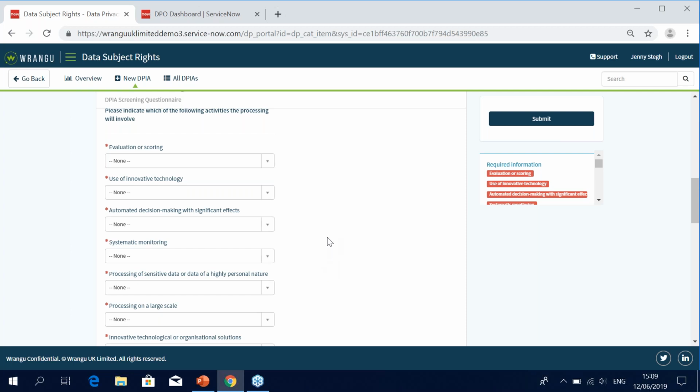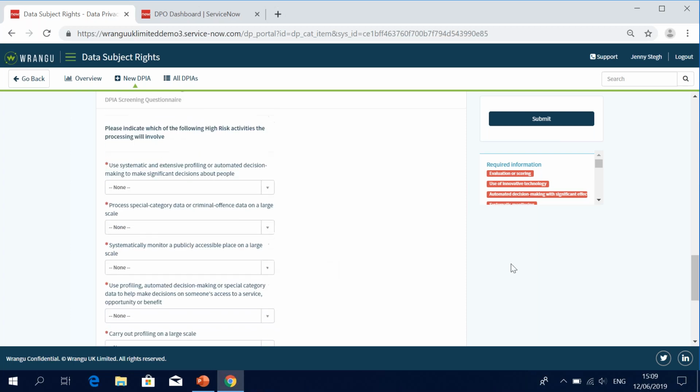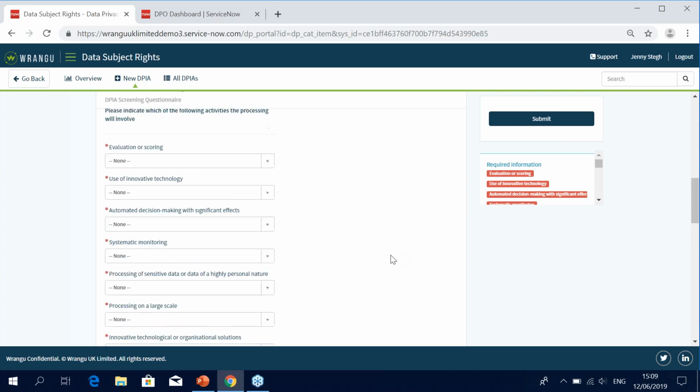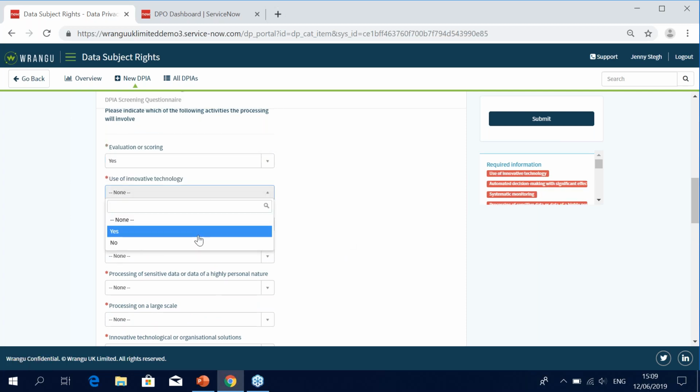So there are two sections. One is about just the processing of data, and one is about the high risk activities that are involved in the processing of that specific data. And in that case, if you answer two or more questions of the upper part with yes, or one question of the lower part, it will advise you to perform the complete DPIA.